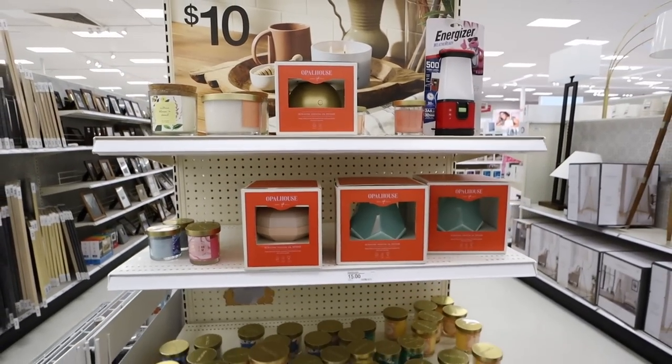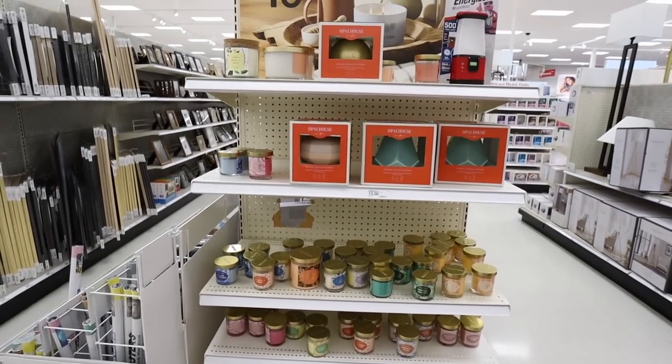So many fragrance items, which I feel like makes sense. They're definitely getting ready to bring in all the pumpkin scented stuff. Can you even imagine pumpkin scented candles? I know a lot of you guys get mad because you're like, it's not even summer yet.